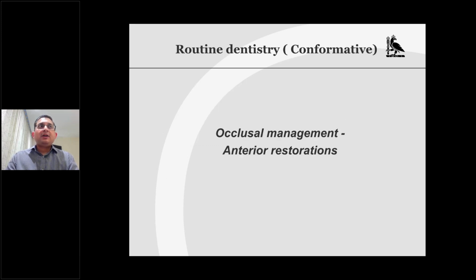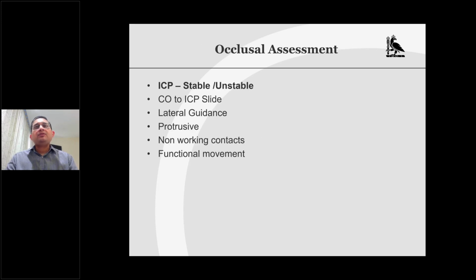So let's discuss today's topic, occlusal management of anterior restoration. Whenever I'm doing any anterior restoration, I do these 6 checks very quickly to make sure that I'm safe to do that restoration. So the first thing I would check is whether the intercuspal position, maximum intercuspation, is stable or unstable. If it's stable, yes, you go ahead with it.